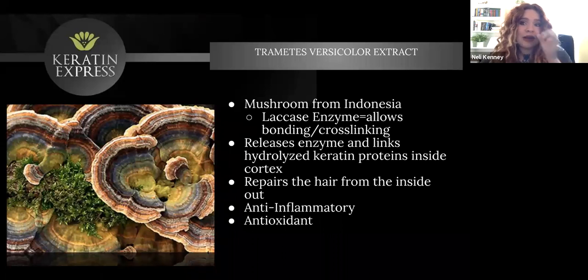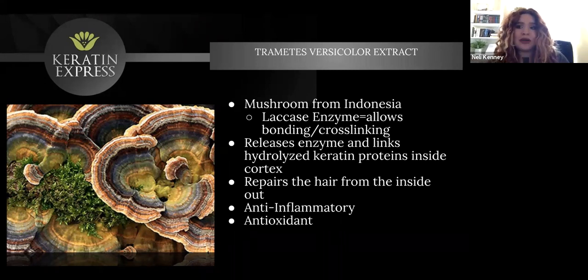It's why it's so important that the aftercare in this line has this ingredient, because every time you wash your hair or use the products that contain it, you're literally repairing the hair from the inside out. So because of its reparative properties, the Trametes versicolor extract is an anti-inflammatory and an antioxidant for the hair. When I get into the aftercare too, you'll see this ingredient is in all of the aftercare. It's in the treatments because we need it to keep those bonds in place.